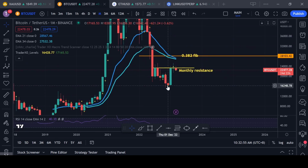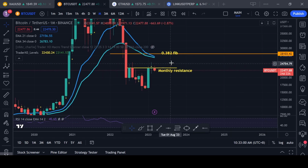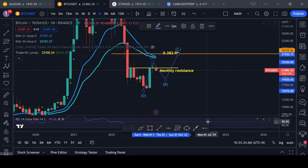Now that I've talked about the wave 4 we are currently in, I still think on the monthly chart we will have a 1, 2, 3 corrective pattern, because it's a wave 4 in the higher time frame. I want to see something like this. To me, I think the wave A has been completed already. Now we are going for a wave B pullback to at least 20k. And then we have a final wave C push to at least the 28k to 30k regions, around here. And then finally we get another huge pullback down.